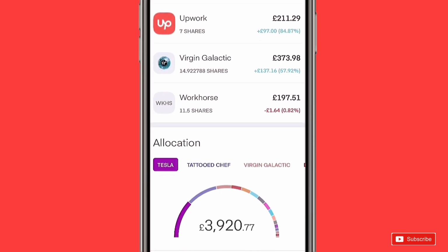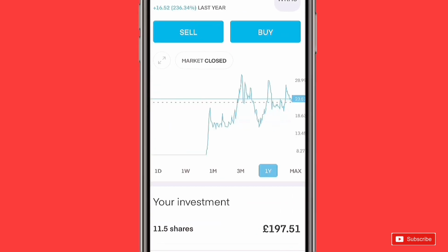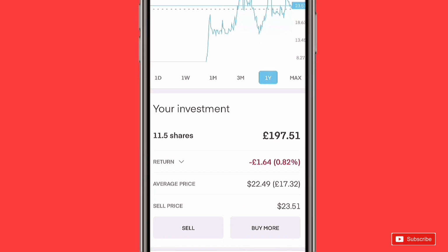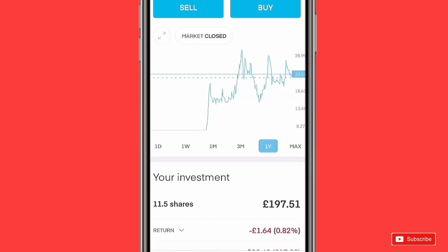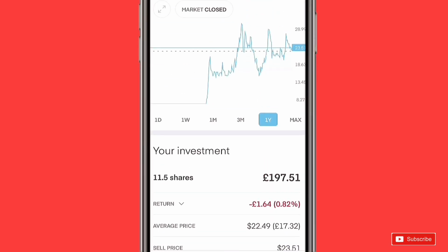And the last company up here is Workhorse. Workhorse is another one that's extremely speculative, hasn't done a lot. We're pretty much flat on this one still. We've been holding this one quite a while. Another one I hold in my main portfolio as well. But yeah, it's pretty much flat, and that's because we're still waiting on the USPS contract. Obviously, there's other catalysts to this company, other good news.